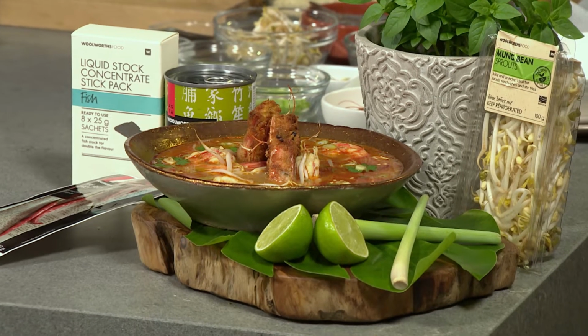Now, Thursday night dinners need not be dull. Our fragrant Thai coconut prawn soup will give you all the exotic bursts of flavor and will be ready in 20 minutes.